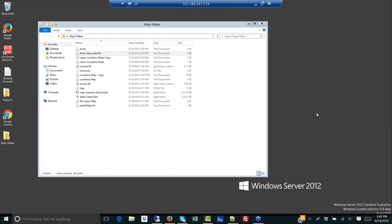So how many maps are you doing per Google account? You can do as many maps as you can. As far as I know, there's no limit. If you hit a limit, let me know. You can use Badass Indexer to index them, yes.